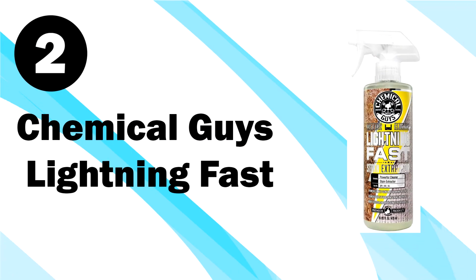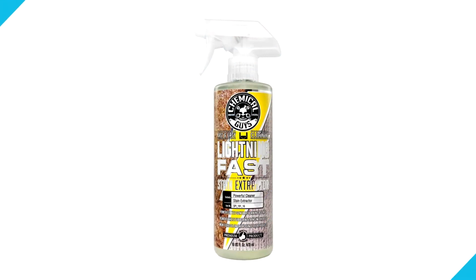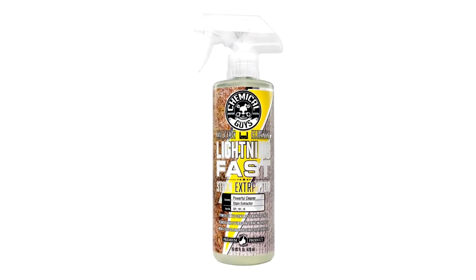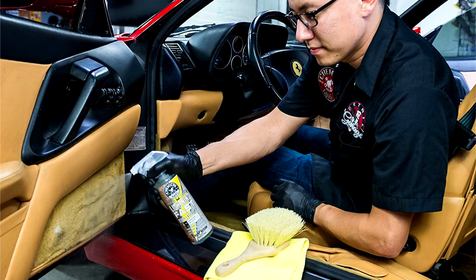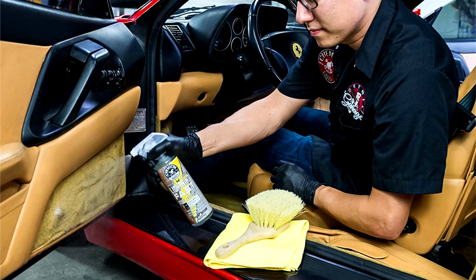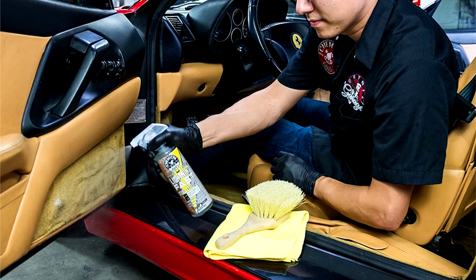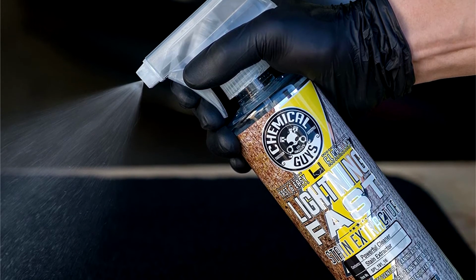On number 2, we've got the CarGuys Lightning Fast. Of all the carpet cleaners that we've reviewed so far, the CarGuys Lightning Fast Carpet and Upholstery Stain Extractor is the only one that requires dilution. While this means you'll need a bucket and extra spray bottles to create the diluted mixture, it's generally a more cost-effective option because of how long one bottle will last.